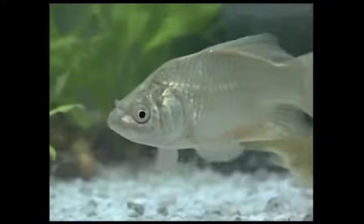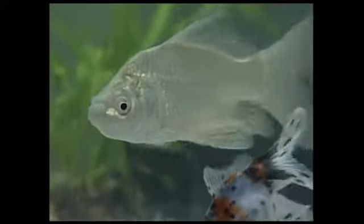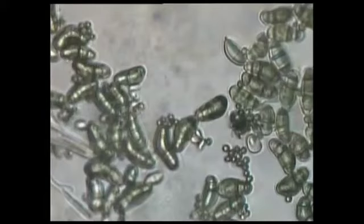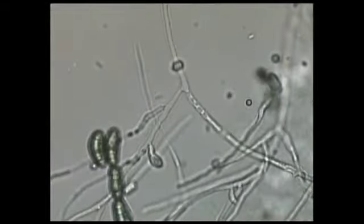Do all organisms need oxygen to extract energy from their food? Some bacteria resort to anaerobic respiration. They can extract energy without using oxygen.